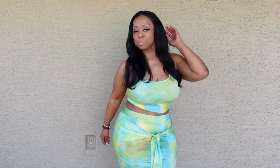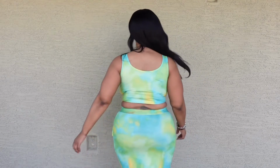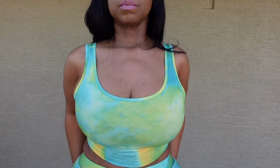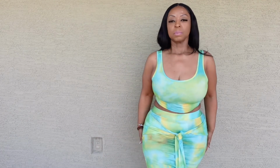I ain't going to lie, it's like a pencil skirt, and it went to my calves. Like this one. As you can see in the clip, it did look nice. You will see in the clips that I have a white thing in my belly button.